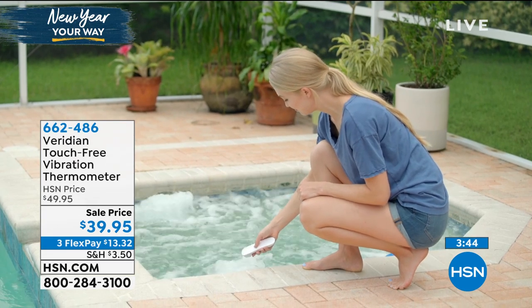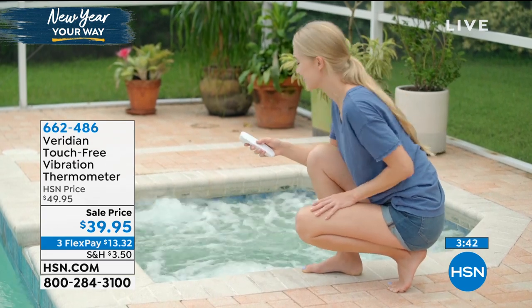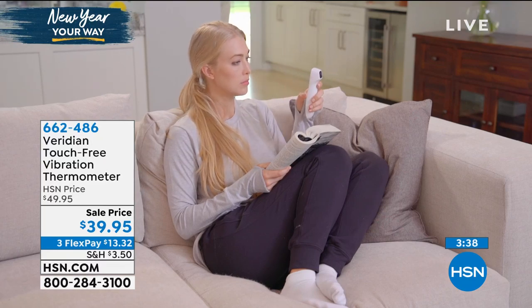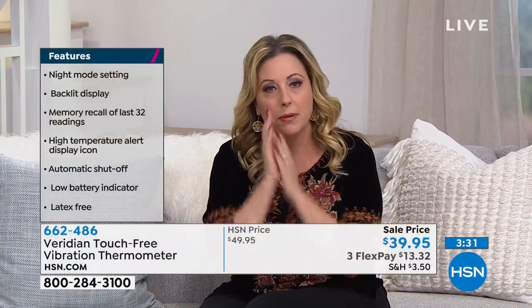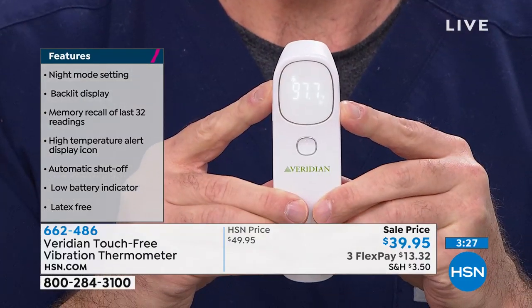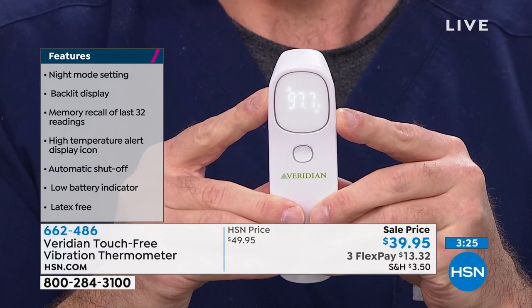Do you guys, any moms or dads out there, where your child's sick, and you think, oh, I gotta wake the baby to take their temperature? The last thing you wanna do is wake a baby that's sick, that you're trying to get to sleep and feel better. You can take their temperature while they're sleeping by not even touching them, getting the temperature right on their forehead. What an amazing technological advance.